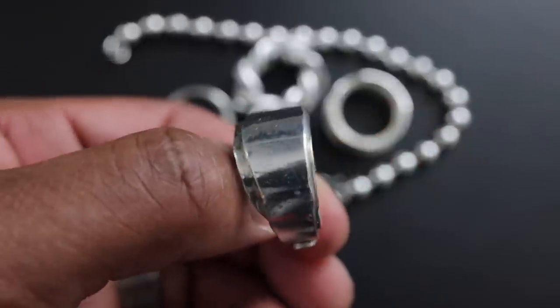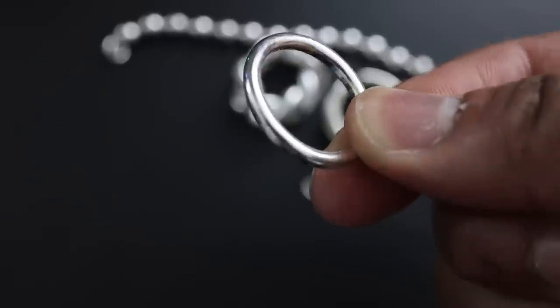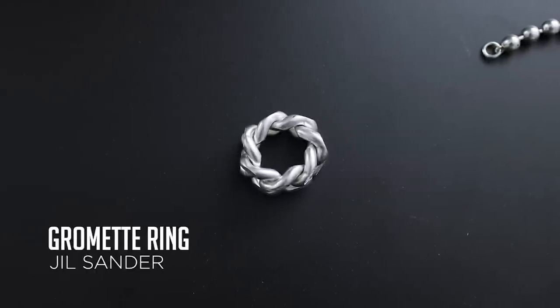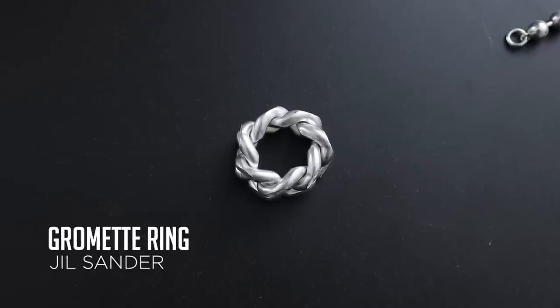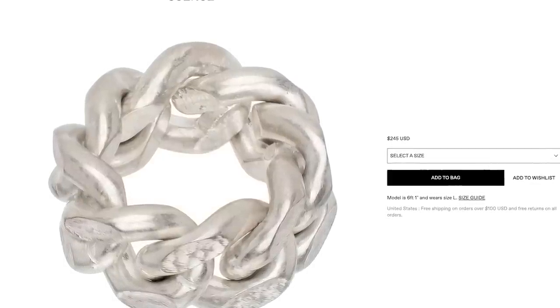And then finally, this ring, which feels kind of steampunk to me, but a little bit more elegant. And I got one more slim silver band to stack with it to make it complete. And then we have this ring by Jil Sander. Now this is not really unique to Japan. You can find this online, so I did link it down below with everything else in this video.